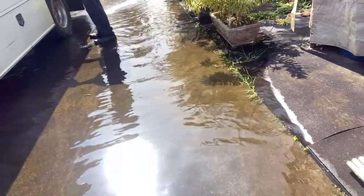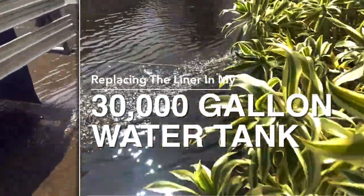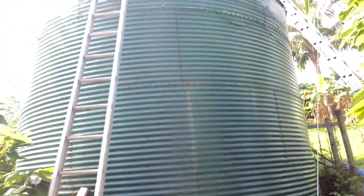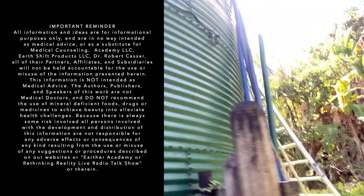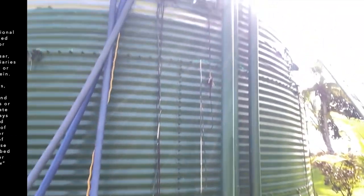Okay guys, we're going to show you, I have to fix my water tank. So remember, in order to be sustainable in this world, you got to have your own water. And sometimes it takes a lot to keep it all going. So we're going to replace the liner in this tank. This tank's a 30,000 gallon tank or so. And we ran out of water one time with the tank.